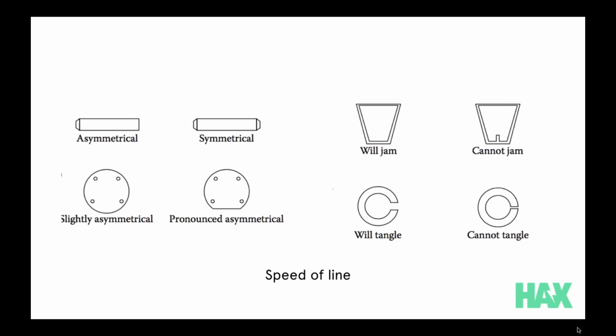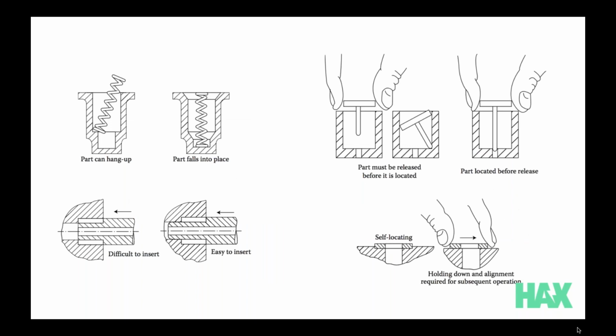Actually thinking about symmetry. If I have a circular product and it looks the same on every side, how do I make it so that when somebody looks at this, they don't mess it up? If you have something that's basic and symmetrical, put key features or key elements in it so that when parts come together, they're always aligned, they're always going in the same place. And then yeah, the list goes on.